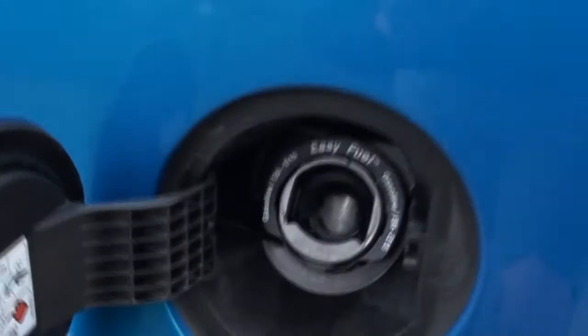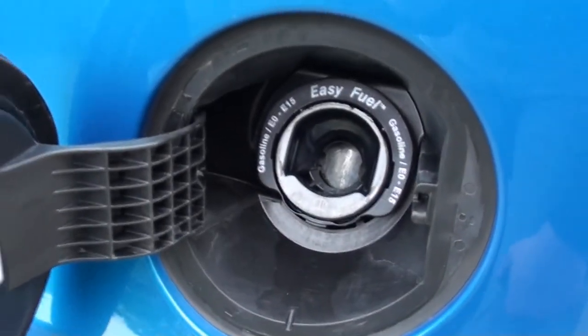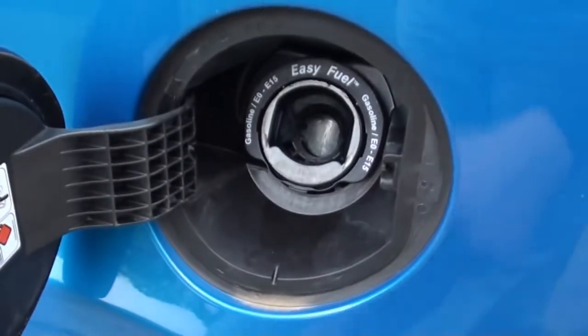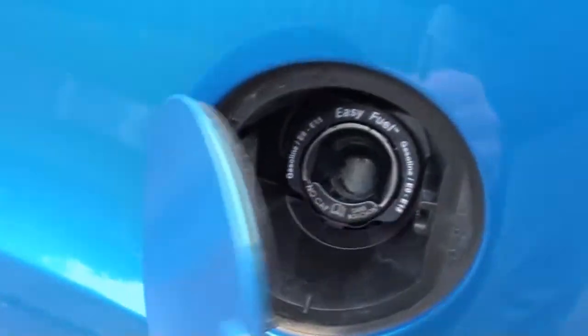And just like the Escape, it's got the easy fuel filler. So again, it's all sealed around here, you don't have to worry about having a fuel cap. Pro. All right, so before I wrap this up, just a couple of the other pros that I love about the car.